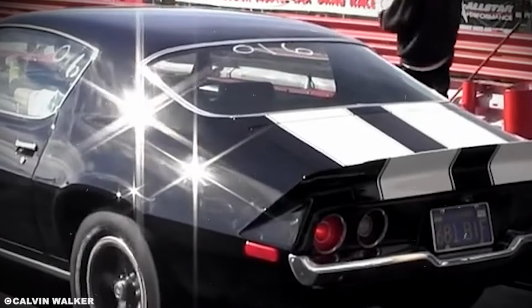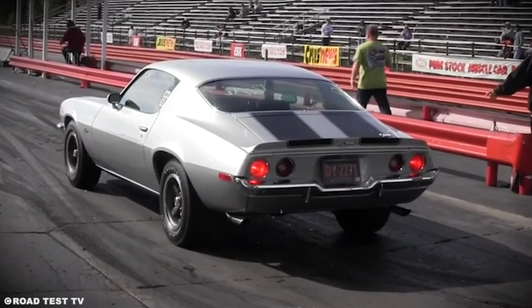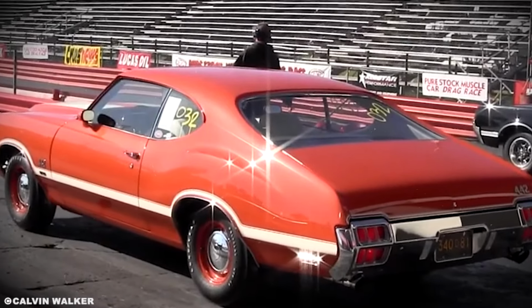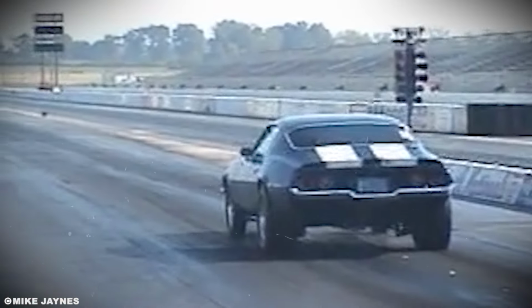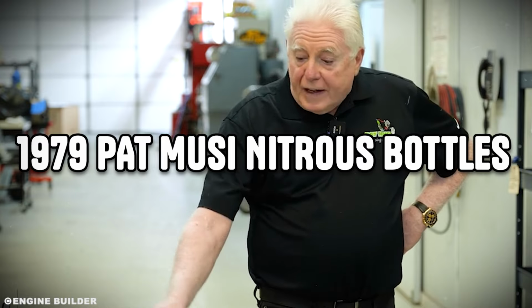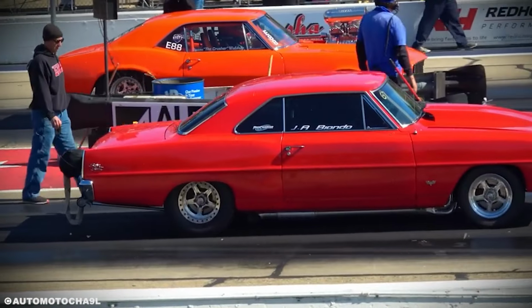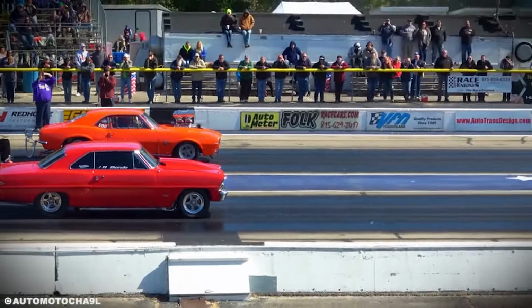Picture this. It's 1979 at US 41 Dragway in Morocco, Indiana. The air is thick with tire smoke and racing fuel. In the staging lanes, while other pro-street racers are checking spark plugs and adjusting carburetors, Pat Musi is quietly wrapping what looks like an electric blanket around his nitrous bottles. Other racers notice but don't think much of it. Maybe he's worried about the bottles getting too cold.